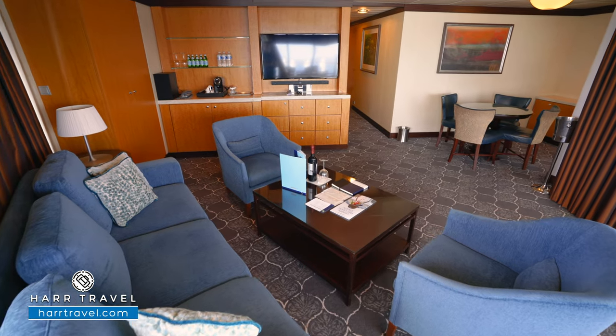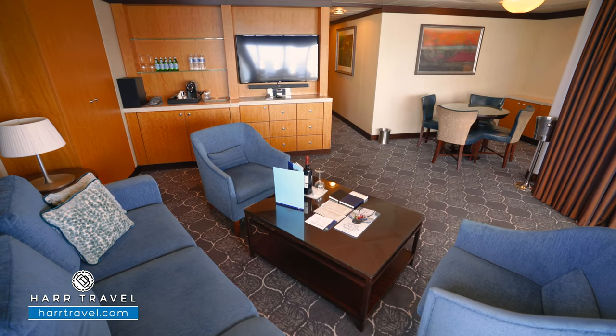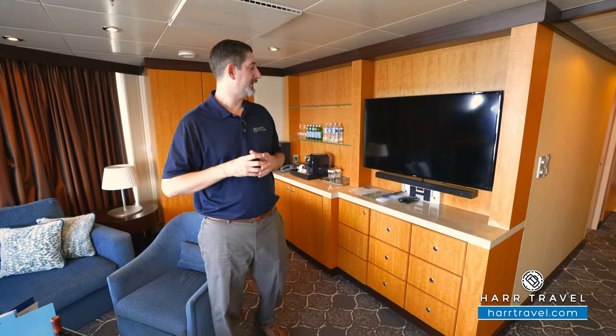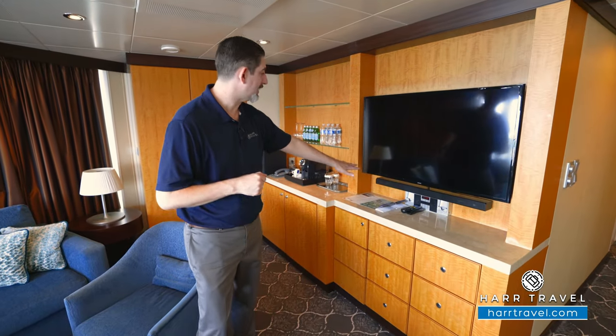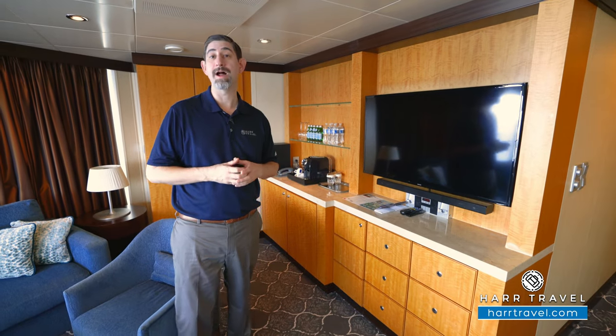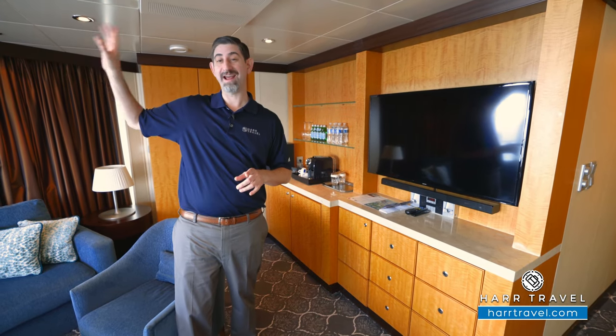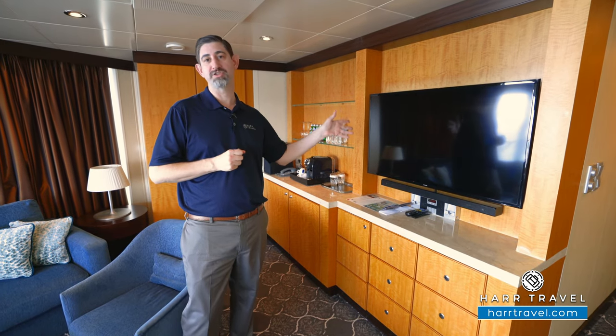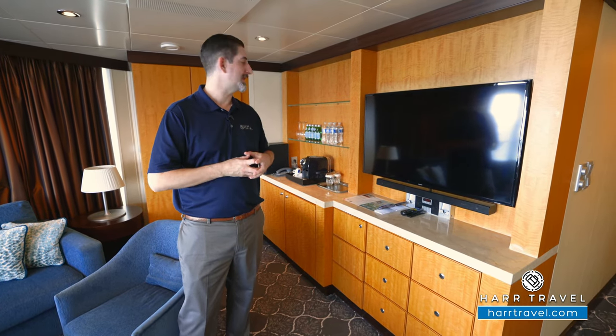You've got 2 comfy chairs here and a large coffee table, and directly across, you're gonna find the large flat panel TV. Also fully interactive, and what I love about that, you've got a sound bar down here. It's that perfect place to watch the big game, though of course you could see that on your balcony as well. I'll take you there in just a moment. And I know my kiddos love to watch the streaming movies in here, especially in the evening.